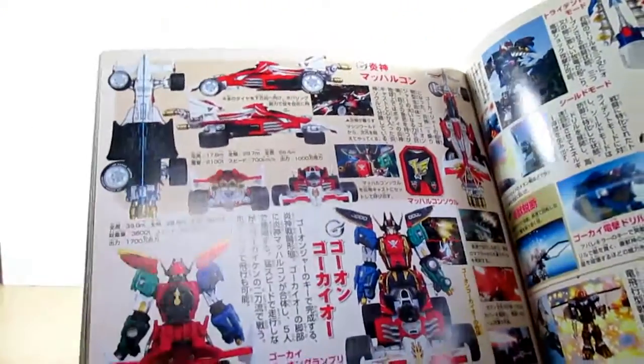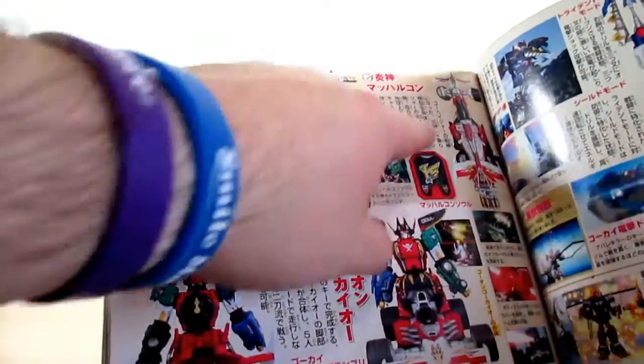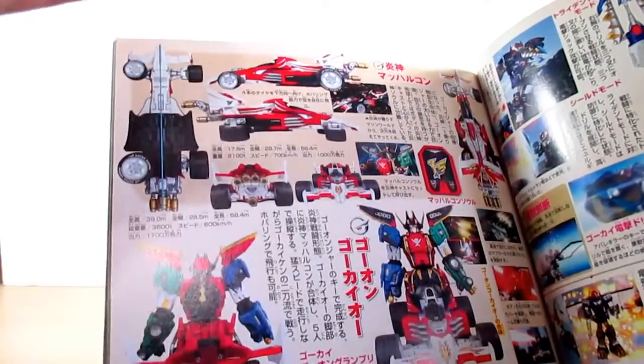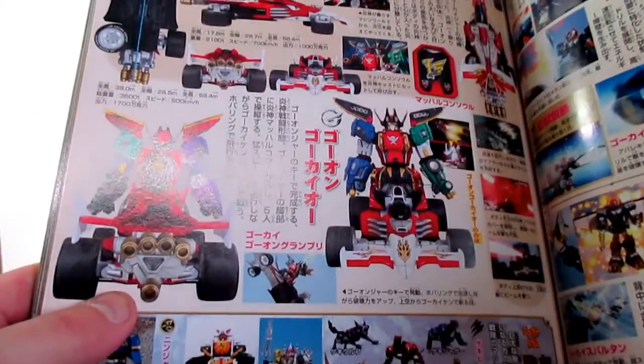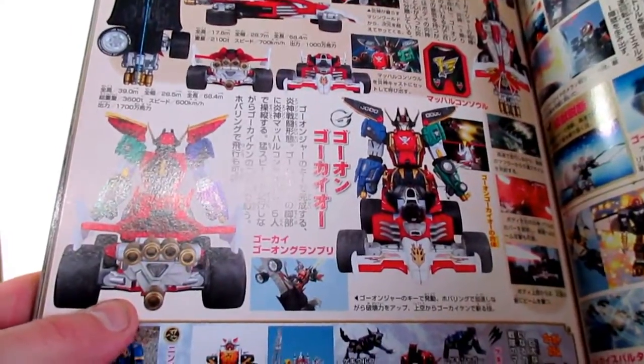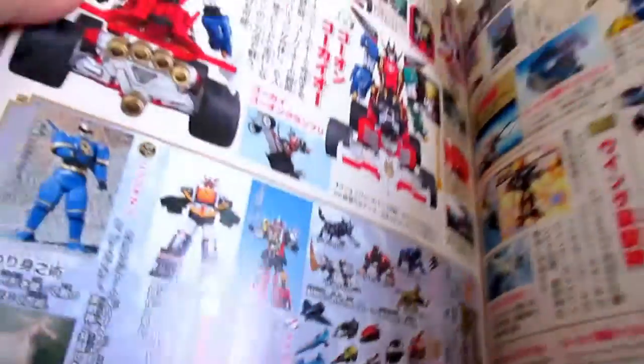On the next page, page 29, here is Mahauken. He is the Go-Onger's Grand Power. And he does combine with Gokaioh to become Go-On Gokaioh. And then here's some more information on Grand Powers here.